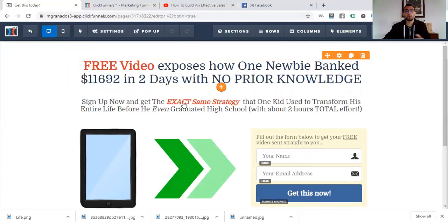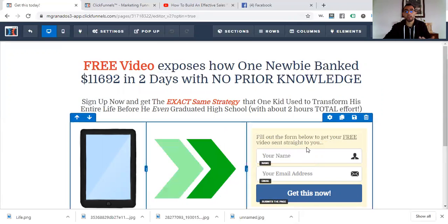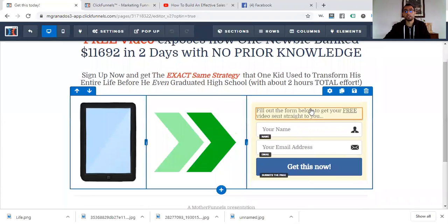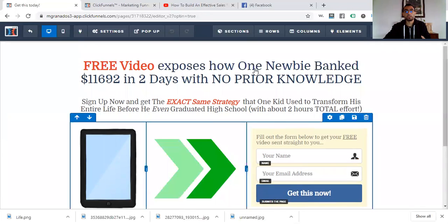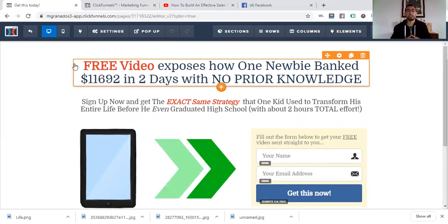You want to have a headline. You want to have the story: what are they going to be getting? And then you want to have a call to action or an offer. In this case, the offer is to put in their name and email address. You can format this in different ways, but at the very core, this is what you're looking at as an opt-in page.